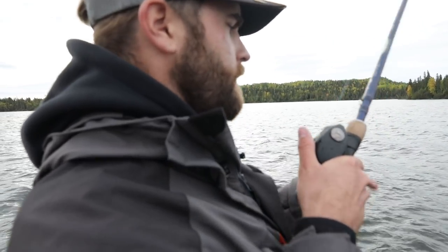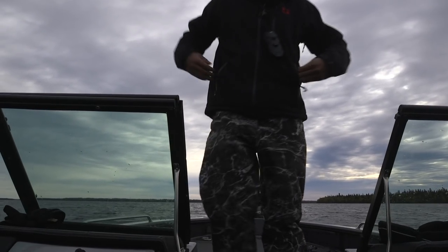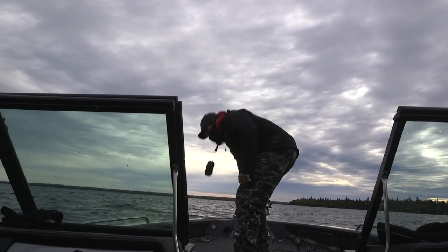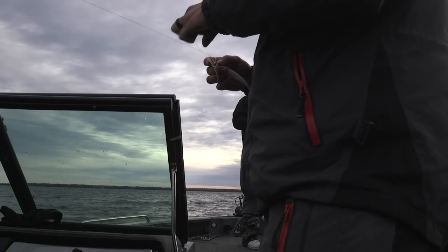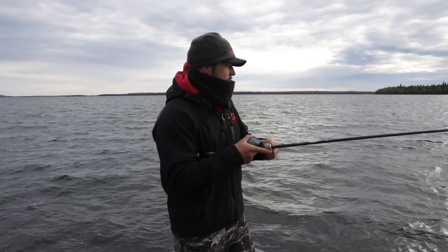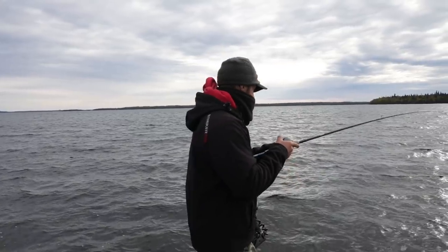We're going. No! That's heartbreaking. Take the time to rig up something like this with the treble, and we still lose fish like that. You have no idea how big that could have been. I gotta spot lock us. Blake is currently going through emotional tears for the fish he just lost.